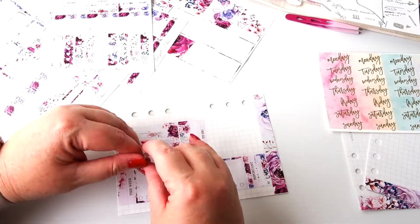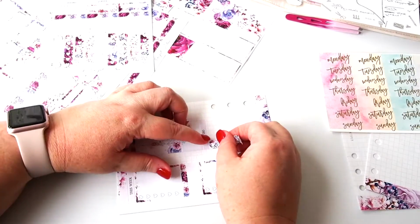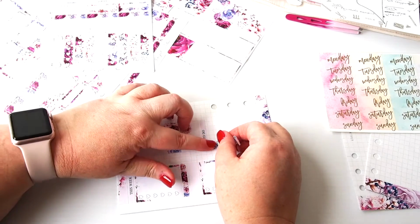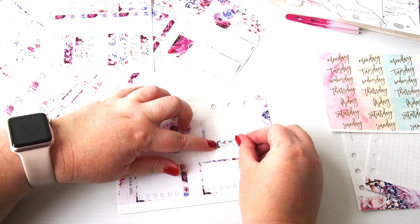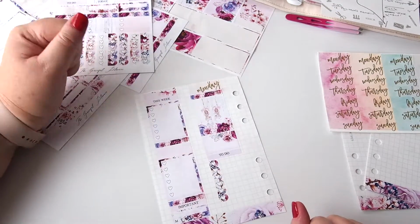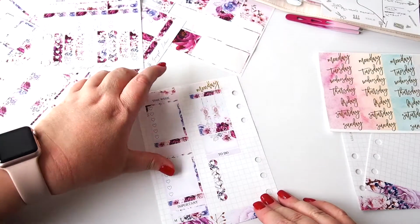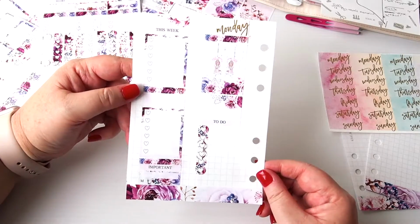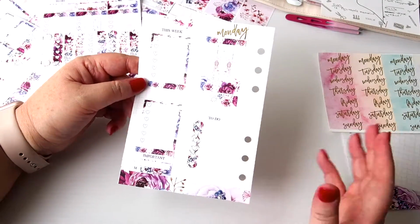Because things do pop up. But there's things I really have to get done this week, both personal and work. And now that this planner lives at home, it is going to be a bit of a personal planner as well as a work planner. So anyway, there's my Monday done, and I'm just going to replicate this across the rest of the week.